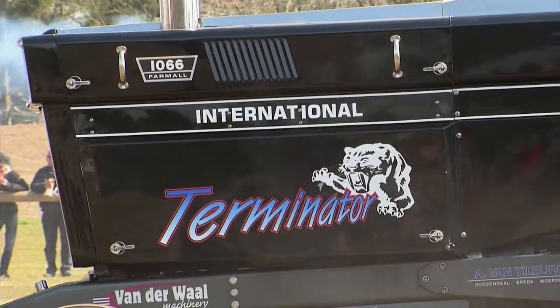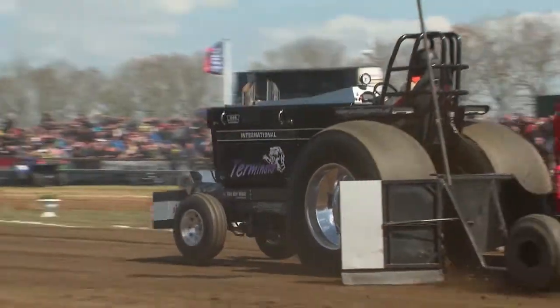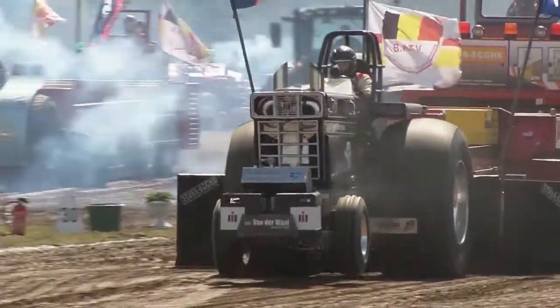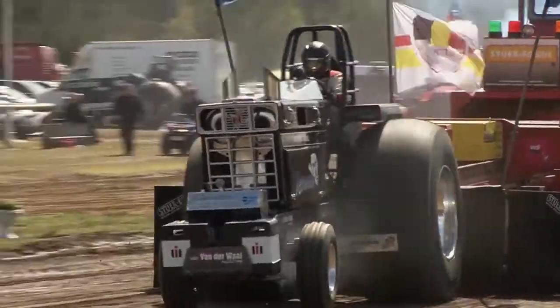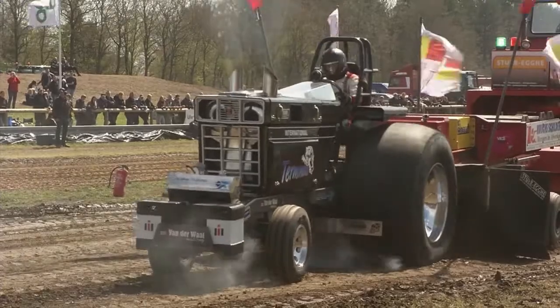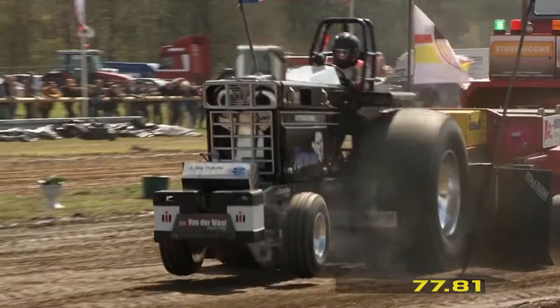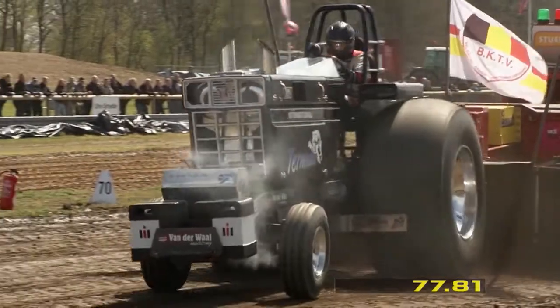Set the distance. Now, Terminator. Rob van der Waal. Doesn't sound very happy from the line there. Probably down on 5 cylinders. You can see that working away. Nowhere near the distance of Green Gangster Deere. 77 metres and 81 centimetres for Terminator.